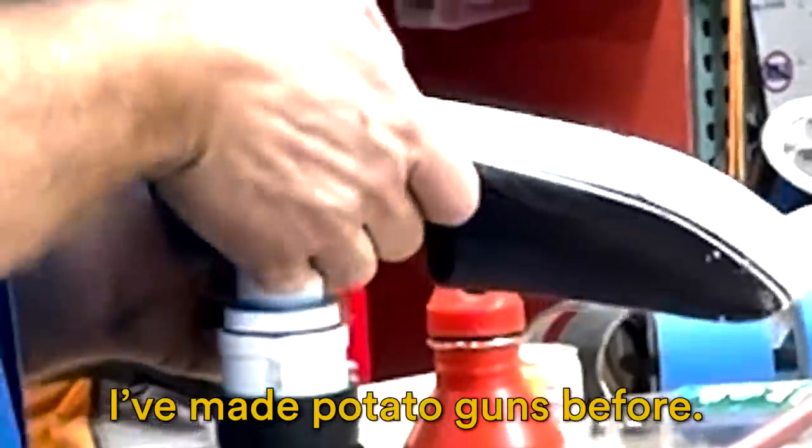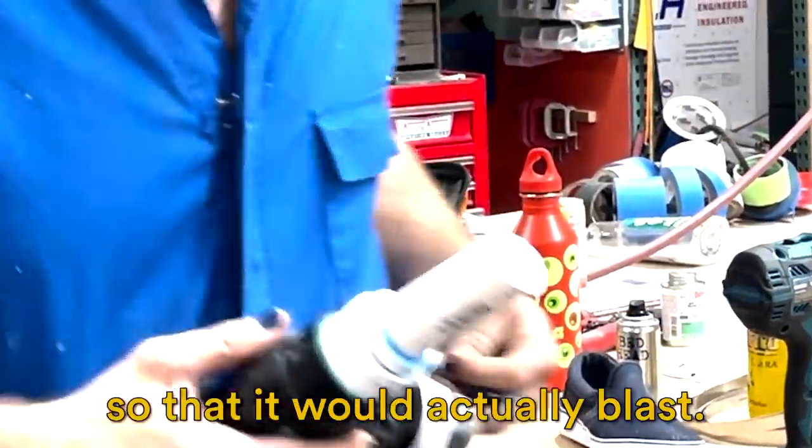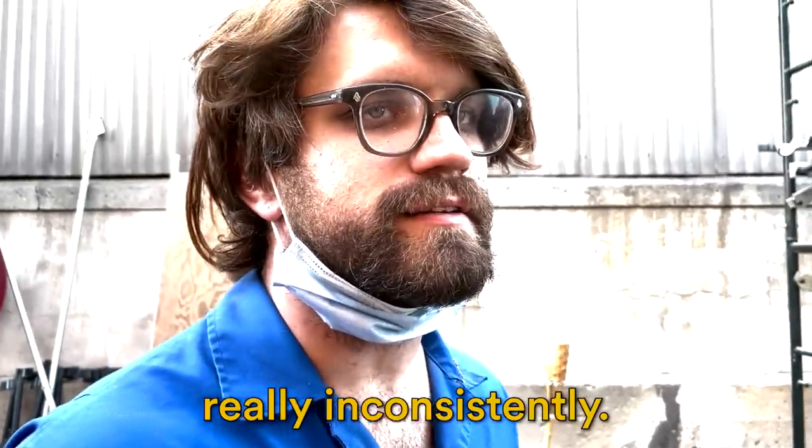I've made potato guns before, but they're always a lot bigger. It's kind of hard to get the right fuel mixture so that it would actually blast. Feeling pretty frustrated, I'm not gonna lie. It'll work, but just really inconsistent.